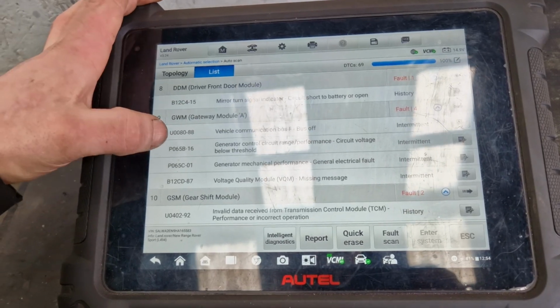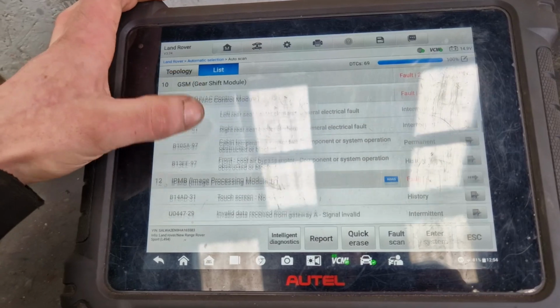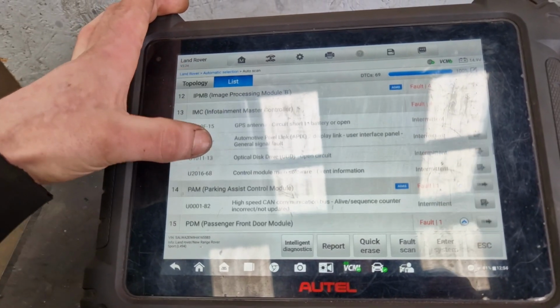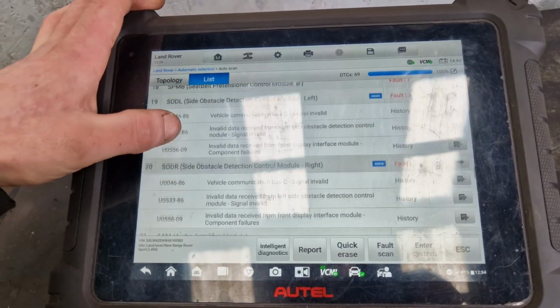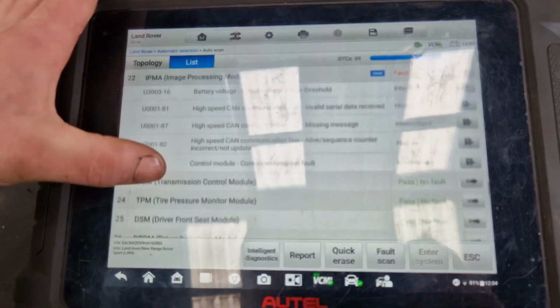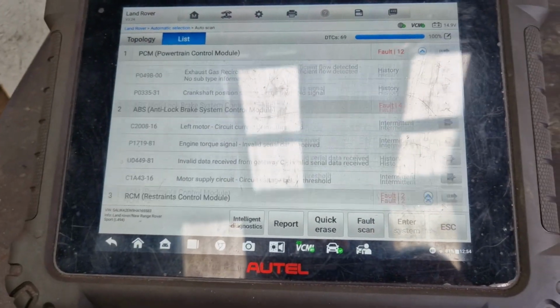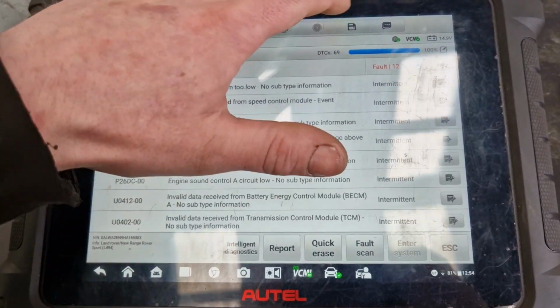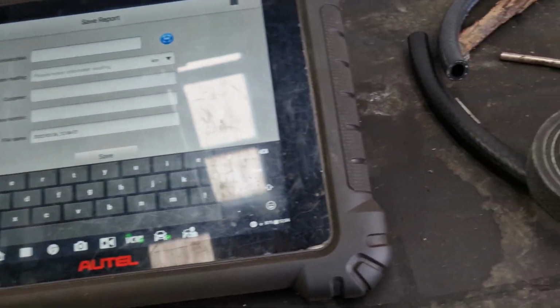So there's lots and lots of fault codes in it. I think we're best just saving them all and then clearing them all and seeing what happens, because a lot of them are intermittent, a lot of them are history. And there is a lot in there. That is a lot of codes there. I'm not sure exactly how many codes, but quite a lot. So we shall save all the data. Save report. License plate.